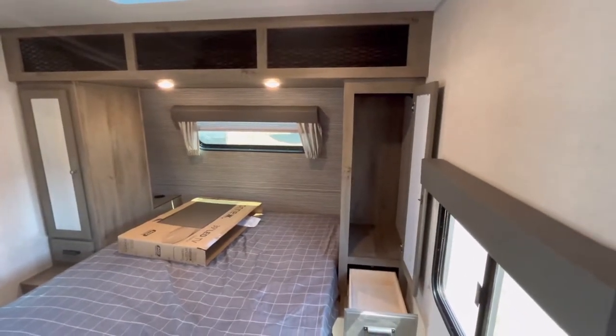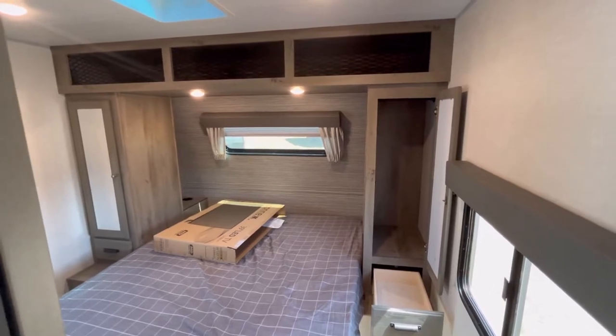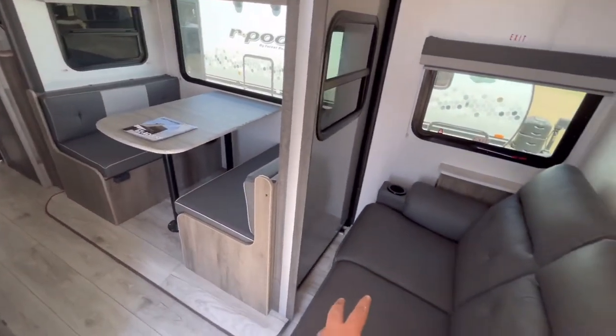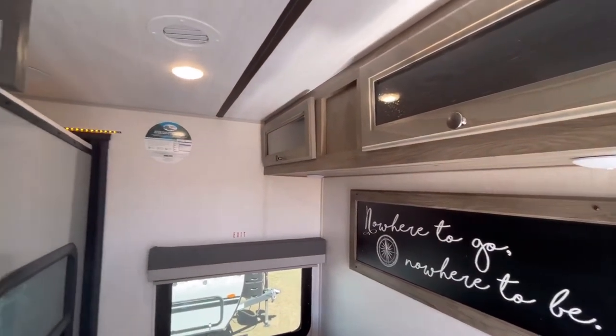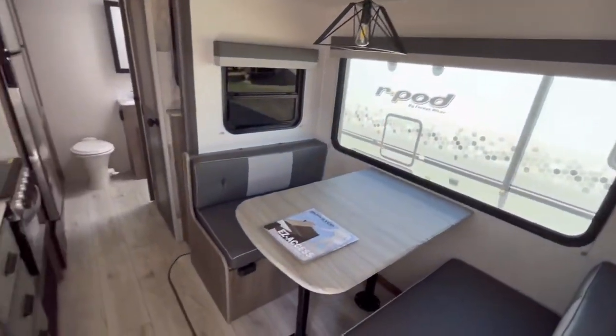So all right, guys, that's going to wrap it up for the inside. Let's go ahead and close this slide out and look at it in road mode. Okay, guys, so with the slide out closed, you're not going to be able to get to your theater seats to watch TV or anything. You can get to these cabinets up here. There's a better look at that amber accent light. You can get to the dinette.